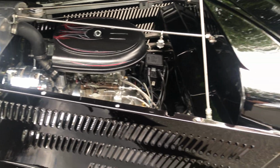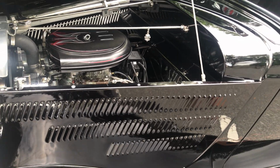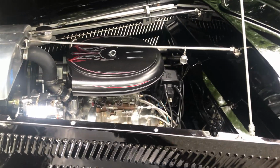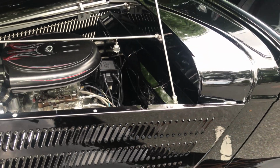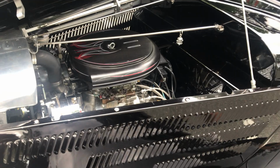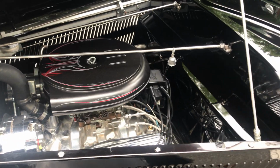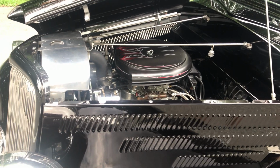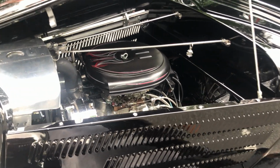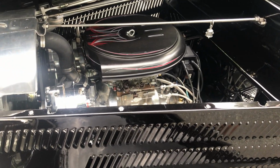Now the transmission that is actually in this car is a 700R4 transmission. So a four-speed transmission, it's automatic. You can shift it in first, second, drive and overdrive. And again, like I said before, it does have the Ford 9-inch rear in the back with the 355 gears with, you know, limited slip differential.